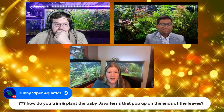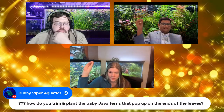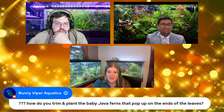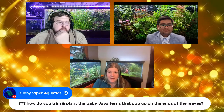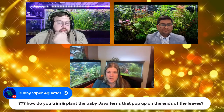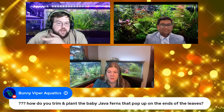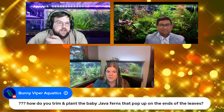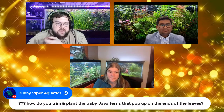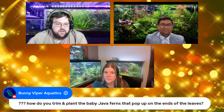So how do you trim and plant the baby Java ferns that pop up on the ends of the leaves? Just pull them off the leaf. Then you can anchor them to substrate or rock, just like you would a big Java fern. I actually let mine float around for a while. The rhizome is tiny or basically non-existent in the baby plants, and I just let the rhizome grow out a little bit, the roots grow out a little bit more, and then I find a place for it. Also, because I'm lazy.